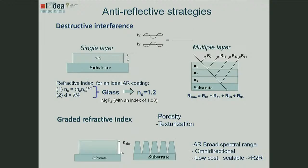Those reflections are obviously annoying, and for many applications like solar devices, it means a reduction in efficiency because you are losing light. So there are generally two approaches to reduce reflections. Typically, it's been by using coatings with a certain refractive index to create destructive interference.